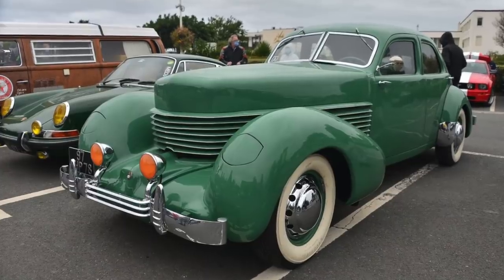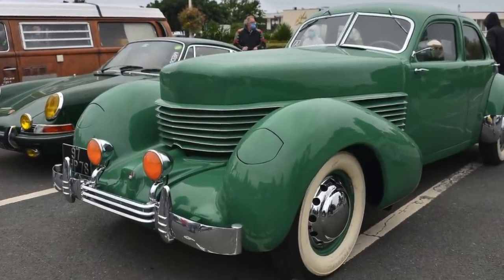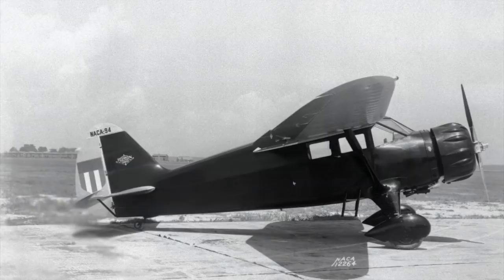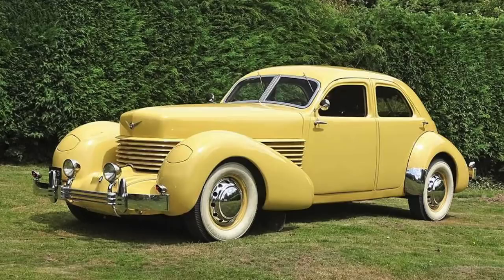The Cord 810 used airplane lights and hid them behind its large fenders to keep its sleek aerodynamic look. The lights came from a Stinson, for those of you who are interested in planes. The 810 was also the first front-wheel drive car to have independent front suspension, but maybe that's for another video.